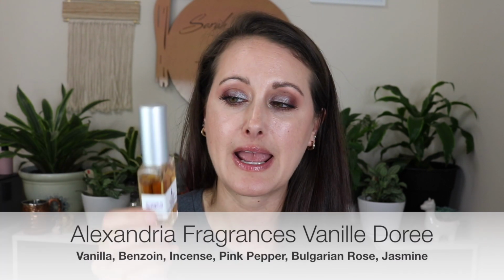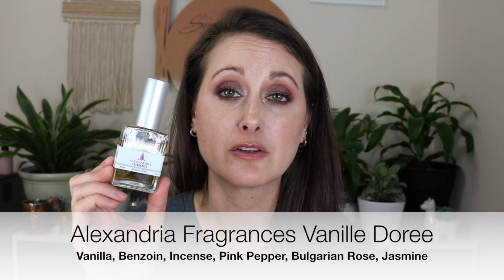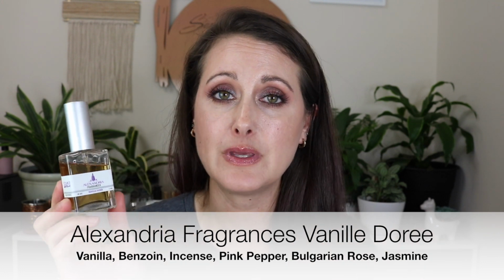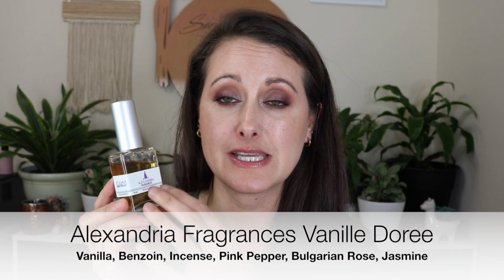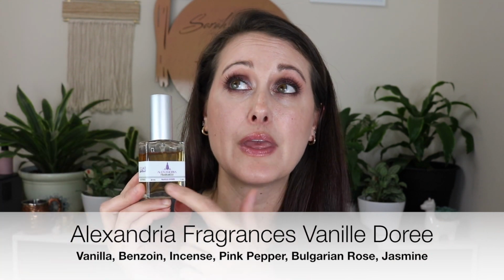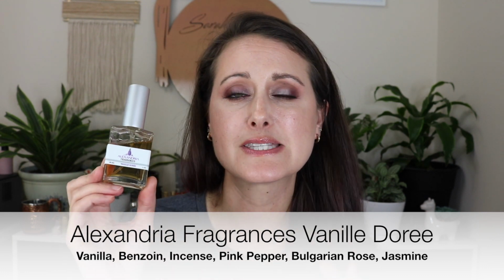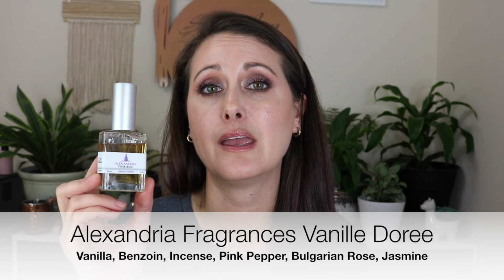Okay, this next one, I love this fragrance so much. I've had this for quite a long time. This is an Alexandria fragrance, and this is called Vanille Doree. This is a clone of Spiritueux Double Vanille from Guerlain. Now, Be Layered, which is the female line of Alexandria, same company, just female, they make a clone of Spiritueux Double Vanille as well. But I picked this up before there was ever a Be Layered.